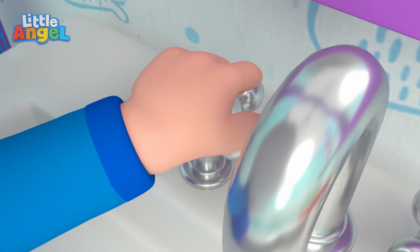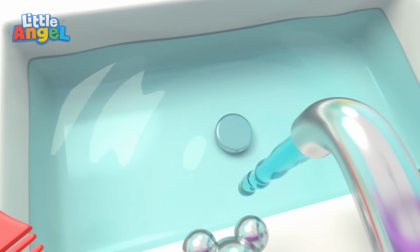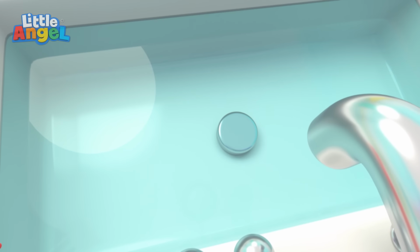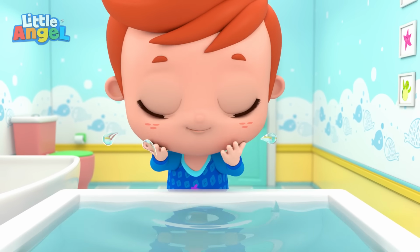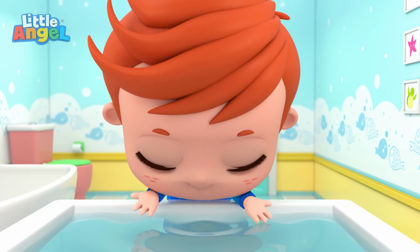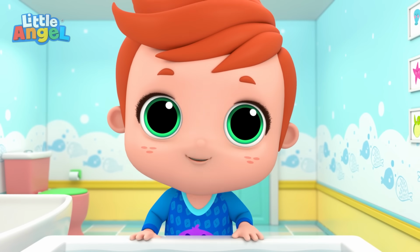Wash our face. This is the way we wash our face early in the morning. Wash, wash, wash.